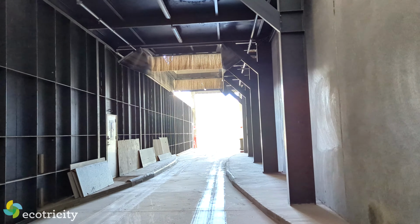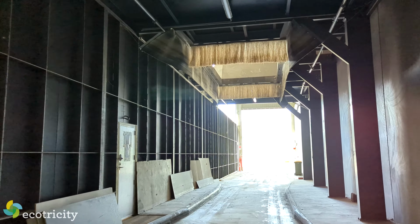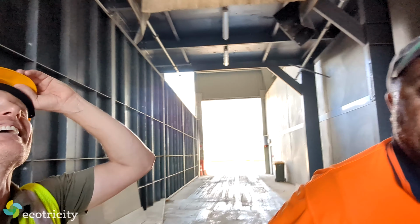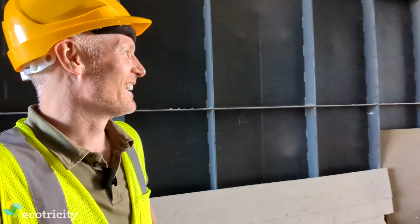Okay, so we're walking backwards now, which is not as easy as it sounds. What's right above us? This is our loadout bay, and there is a hopper just above us. Why are we walking back? I don't know why I decided this would be a good idea, but we're walking backwards. Okay. Oh, Jesus. See, that's why it's a bad idea. That's why it's a bad idea, yeah.